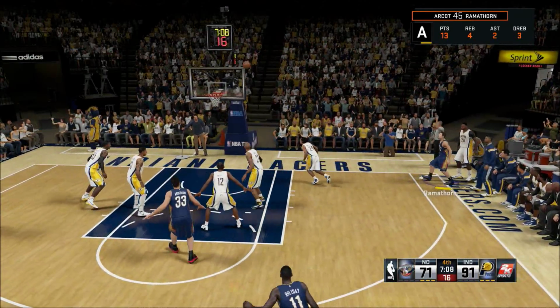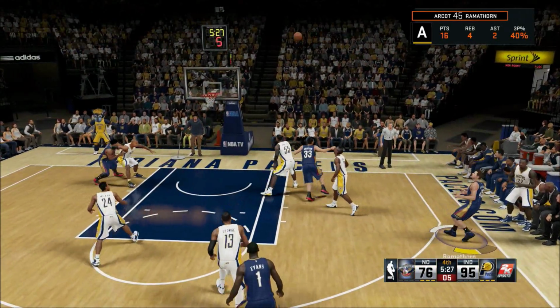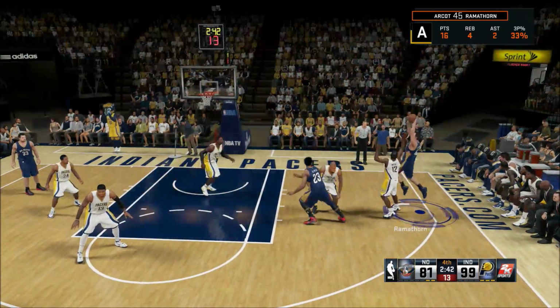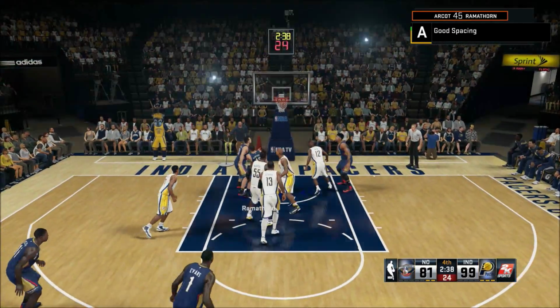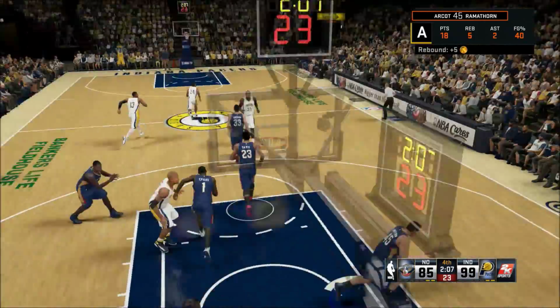Here's Buckets. It's good. The assist that time from Holiday. Out to the right wing. Here's Buckets. Misses the 3, and he used the ball. Davis sets a screen. Here's Buckets. An easy 2 points on the layup. Here's Neal. It's rebounded by Buckets.